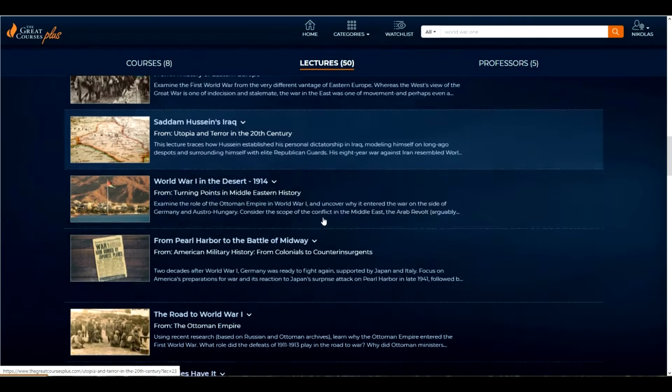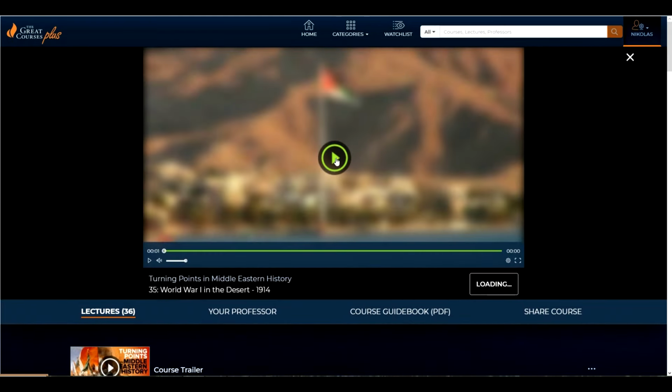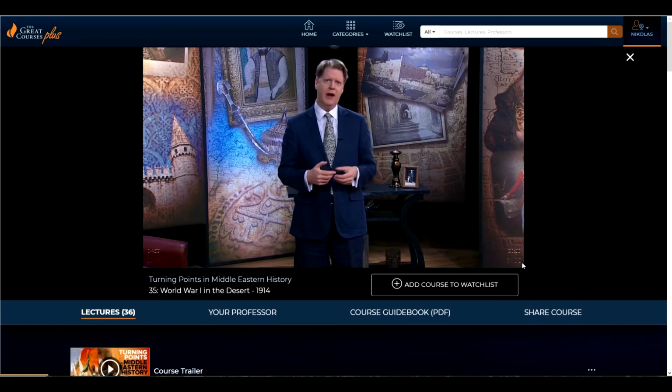Here's one on the war in the desert. You know, Aqaba from the land and all that. From Turning Points in Middle Eastern History. Oh, straight away I can see this guy's confident. Oh, little fingertip grasp there. He's threatening a front cage. Oh, lovely asymmetry there. Did you see that? Nearly on the cage there.